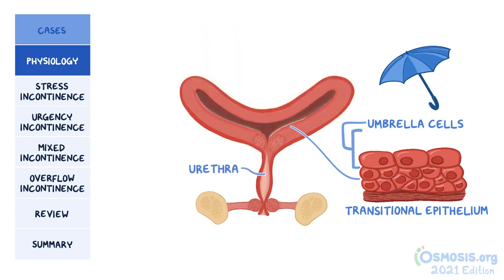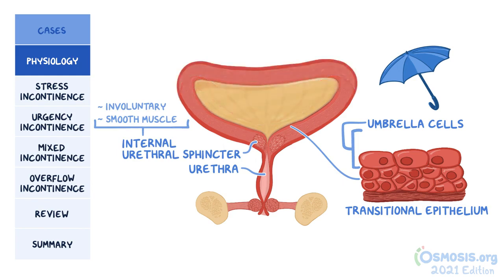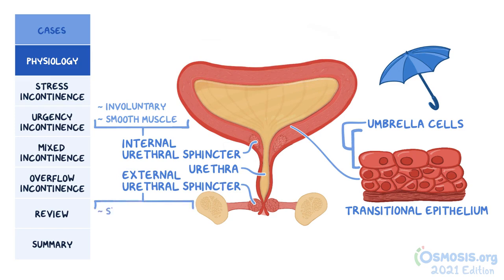Now, the urethra is wrapped up in some muscles that can prevent urine from leaking out. The first one is the internal sphincter muscle, which is made of smooth muscle and is under involuntary control, and typically opens up when the bladder is about half full. The second one is the external sphincter muscle, and it's made of skeletal muscle and is under voluntary control. This is the reason that it's possible to stop urine midstream by tightening up that muscle. Once urine has passed through the external sphincter muscle, it can no longer be stopped.